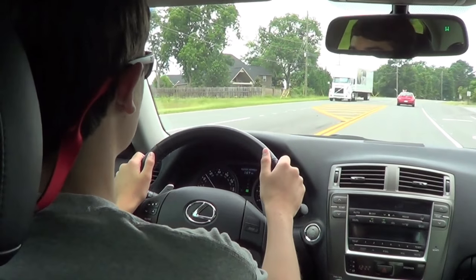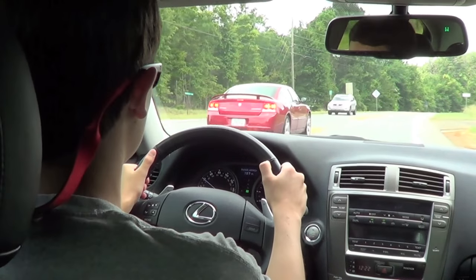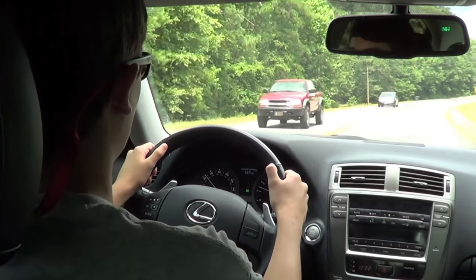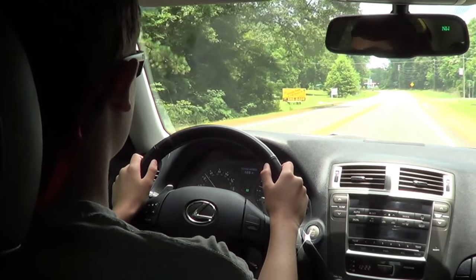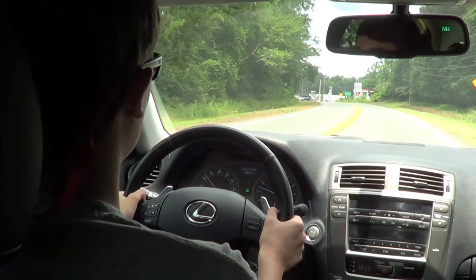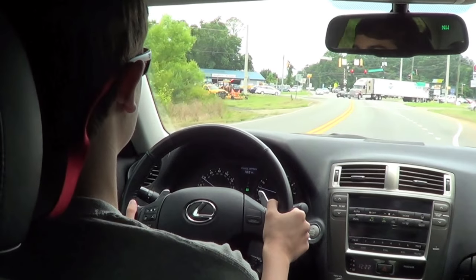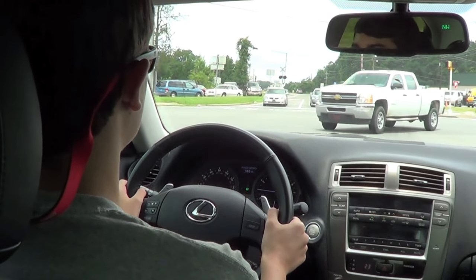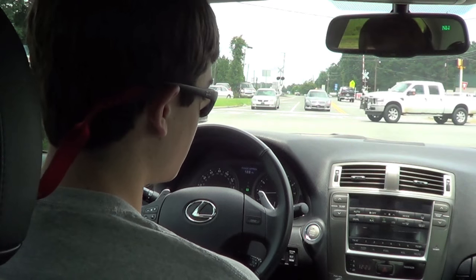Speaking of the car in general, the gauges are one of my favorite parts of this car. I think Lexus does do a good job with their gauges. They are quite attractive. It's pretty silent here. There's a bit of wind and road noise. It's got very low profile tires on it. And the AC in this car is incredibly strong. It's set at 74 right now, and I'm freezing.